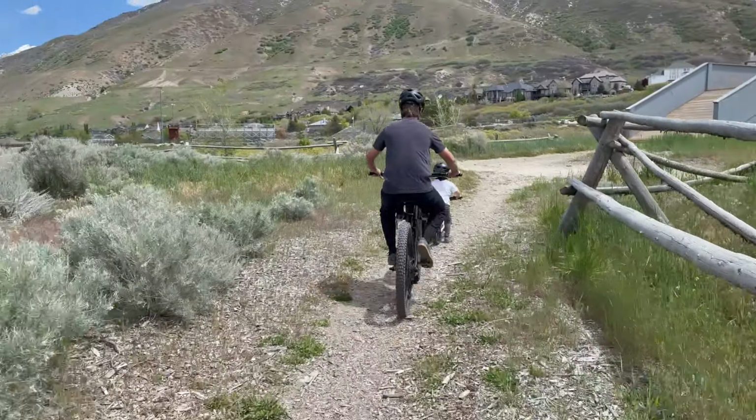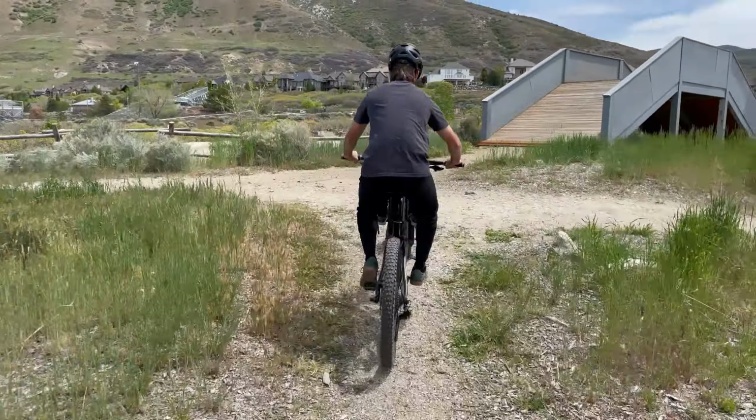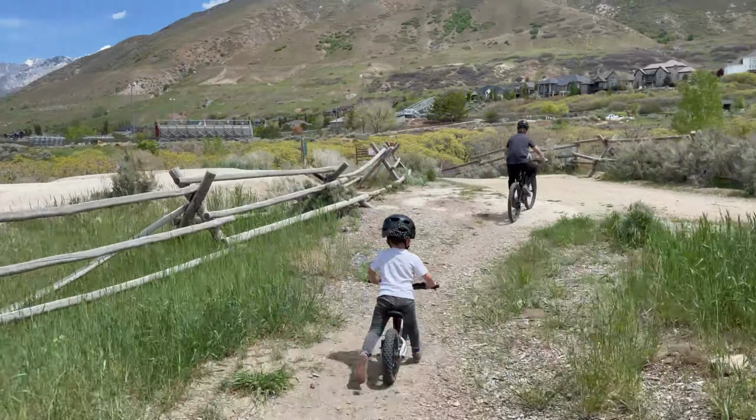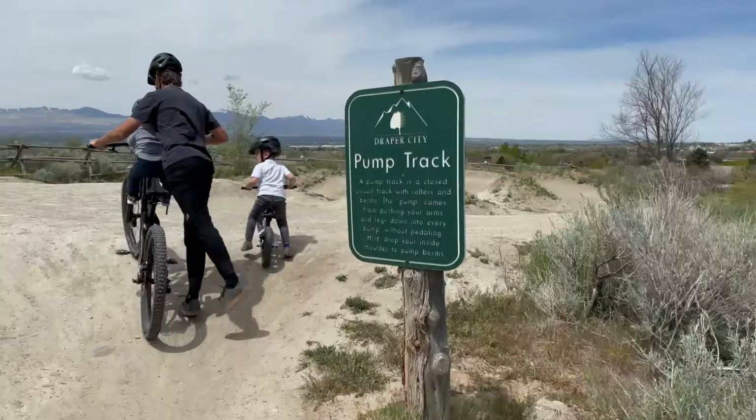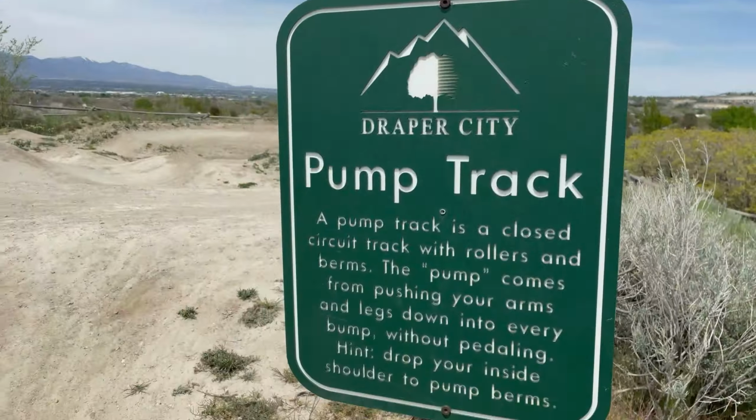Everything's really easy to access just by riding around. It's all really close to each other, which is nice. So we're heading over to a different, smaller pump track now. Like I said, there's just so many options that it makes it fun to go explore.